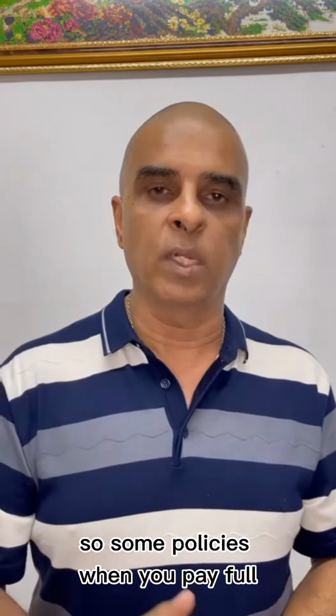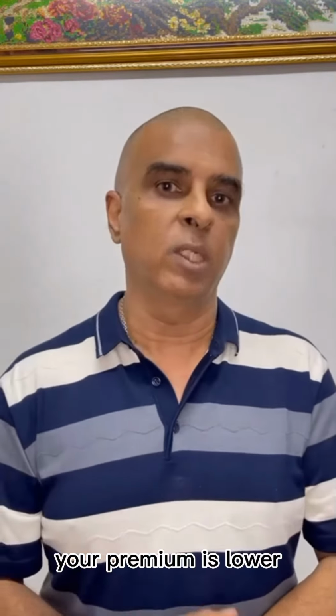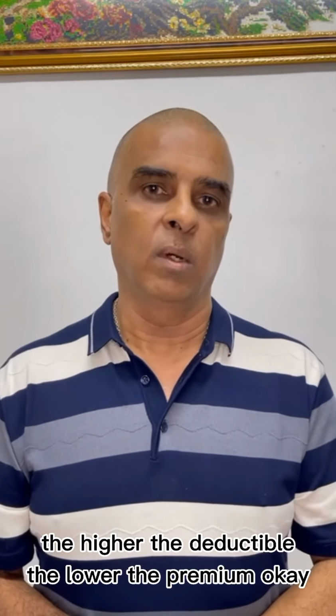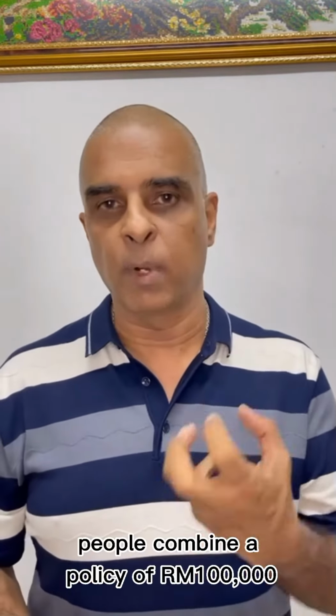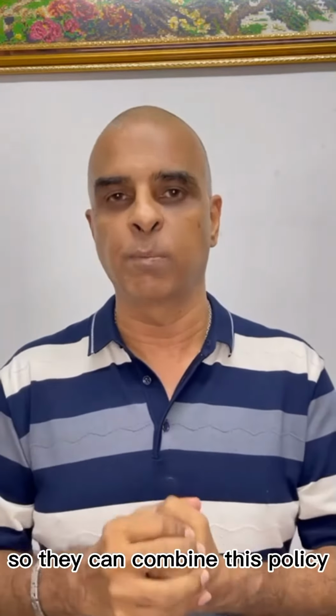So with some policies, when you pay in full, of course your premium is higher. When there's a deductible, your premium is lower. The higher the deductible, the lower the premium. Sometimes people combine a policy of 100,000 which they already have and then buy another one with a deductible, so they can combine the policies.